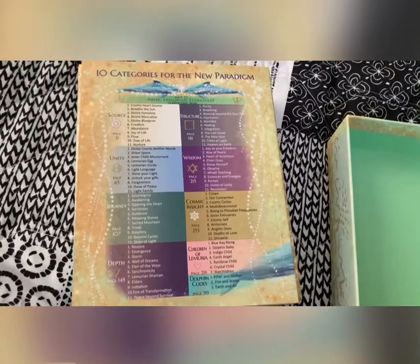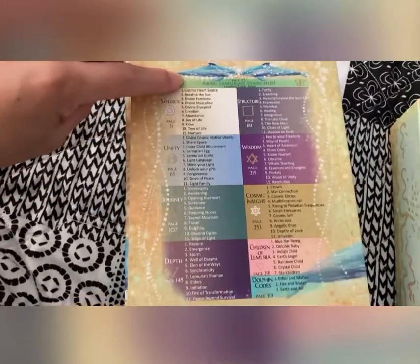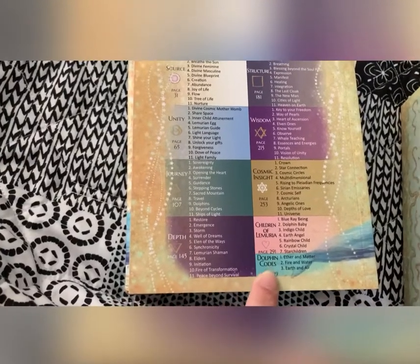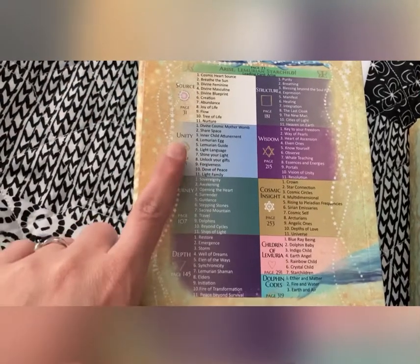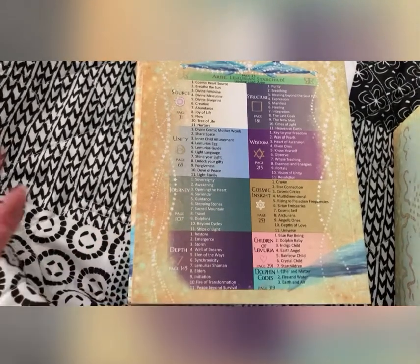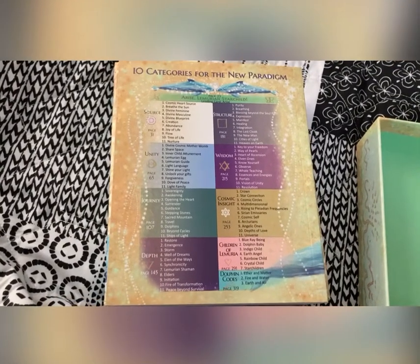This is the back of the book. There's 10 categories, as you can see. The first one only has 1 card, and the last 2 only have 7 and 3. So, anyway, some of these are very spiritual to me, like this one, and that one I feel like will be very useful. They're all great. I'm about to show you them after I show you the book.